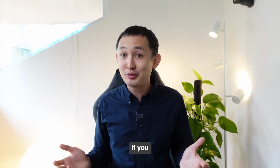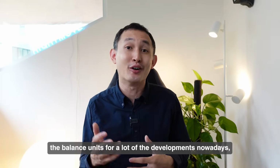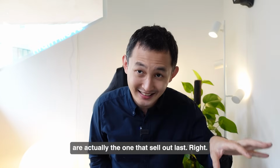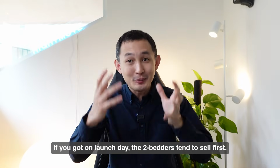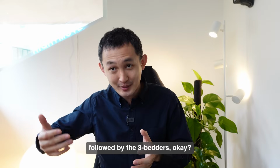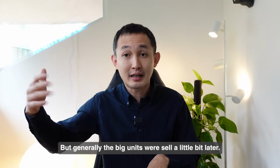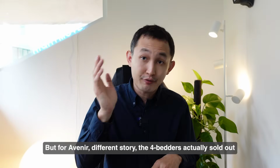And again, if you analyze the balance units for a lot of developments nowadays, the 1-bedders, the smaller units, are actually the ones that sell out last. On launch day, the 2-bedders tend to sell out first, followed by the 3-bedders. And generally the big units will sell out a little bit later. But for Avenir, different story, the 4-bedders actually sold out first.